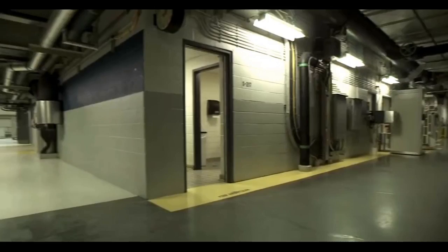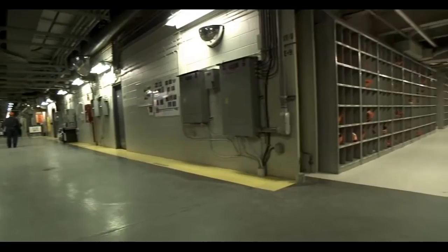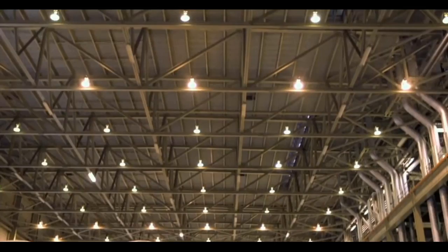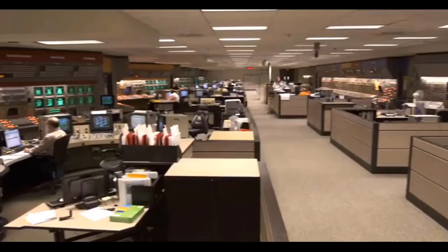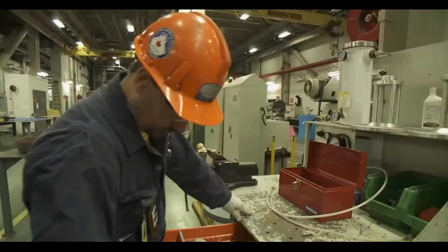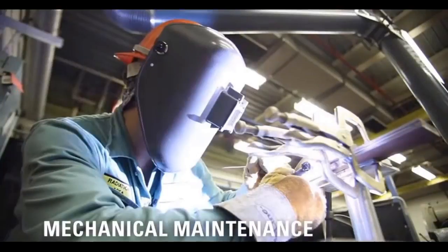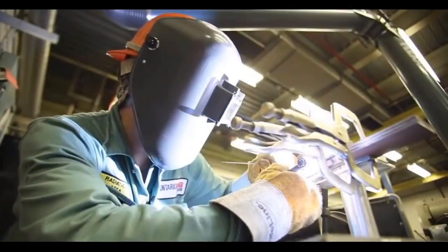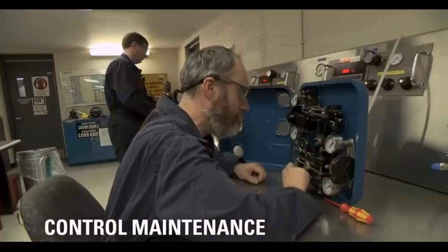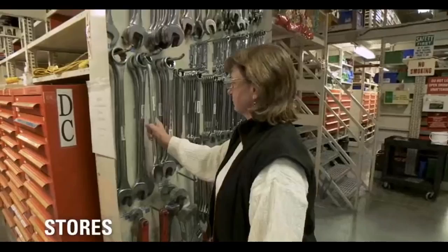The main entry for the station is through an area known as Unit 0. This is where the common systems for the entire station are located: heating, lighting, ventilation, and the operations control room. Also located in Unit 0 are the mechanical maintenance shop, where experts in welding, machining, and pipe fitting work on equipment, the control maintenance shop for the experts in electrical, instrumentation, and electronic systems, and stores, where people pick up the tools and parts they need to do their job.